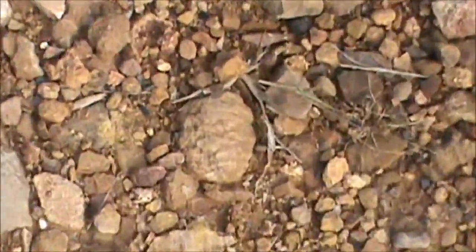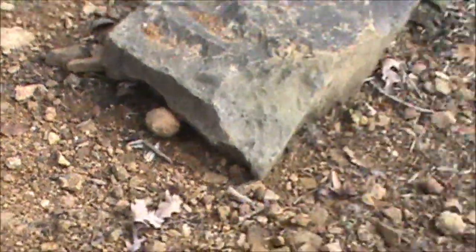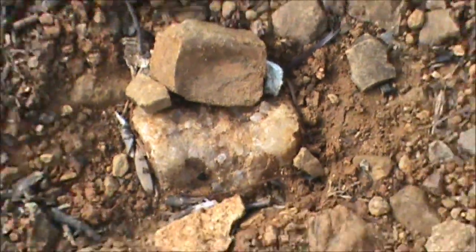One right there. There's one right there. Basically everywhere. So I'm gonna show some of these when I get home. After we get home. So yeah, this is the lake.